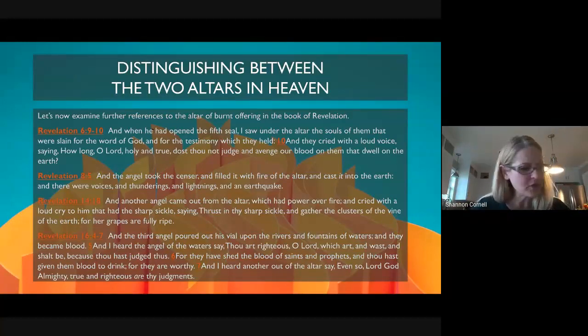So, four examples to identify the altars. And the important words are in bold print there on your notes. Revelation 6: "And when he had opened the fifth seal, I saw under the altar" - so we need to ask which altar - "the souls of them that were slain for the word of God and for the testimony which they held. They cried with a loud voice, saying, 'How long, O Lord, holy and true, dost thou not judge and avenge our blood on them that dwell on the earth?'"